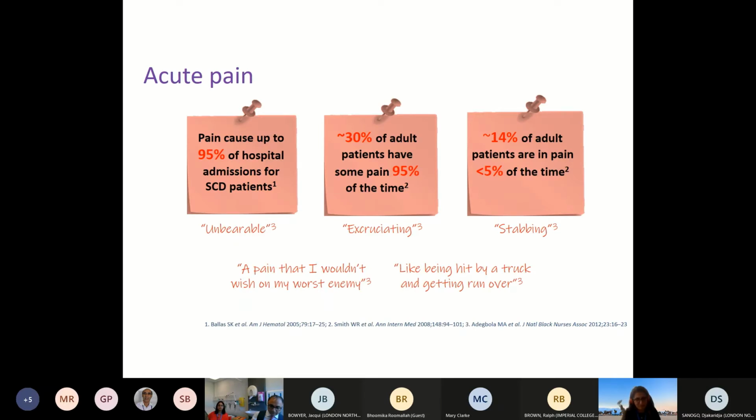These next couple of slides, one of my colleagues, Stephen Okoli, provided, so thank you very much. The pain is excruciating. And this was published, I think, in a nursing journal, where patients were asked to describe the type of pain, their sickle pain when they're in acute crisis. It's unbearable, excruciating, stabbing, a pain I wouldn't wish on my worst enemy, like being hit by a truck and getting run over. And it causes up to 95% of hospital admissions for sickle cell disease. A third of patients have some pain 95% of the time, and 14% of adult patients are in pain less than 5% of the time, which is very sobering.